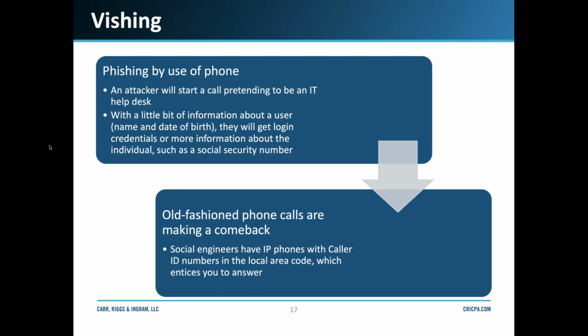You'll see this quite often. Folks will give you a call. They'll say that your computer's been breached or something like that. They may be pretending to be a help desk operator. That kind of thing. They may play on fear. They may try to get login information. May try to get your social security number. And let me tell you, these things have made a big comeback. I don't know about you guys, but about 5 or 6 times a day, I'll get phone calls that come from a local area code because that's so easy to spoof now.